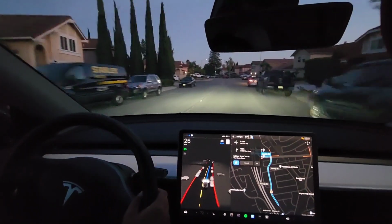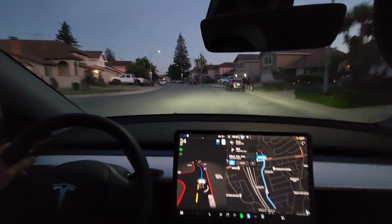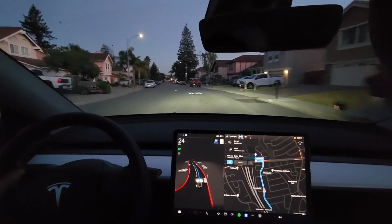All right, it's handling it really well. There's a car here that might be about to go. I'm surprised it didn't slow down more for that.